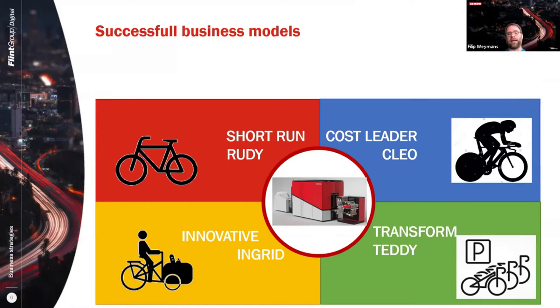Or Transformer Teddy, a company that is not actually selling any labels anymore. These companies are actually selling a service. They go out and say, okay, Mr. Customer, you have, for example, a logistical problem. Let's say you have 40,000 variable data labels to create, logistical labels. You know what? Just provide me the information at the end of the day, and I will print them overnight and deliver them next day on your doorstep. There are some customers that are really pursuing such business models.